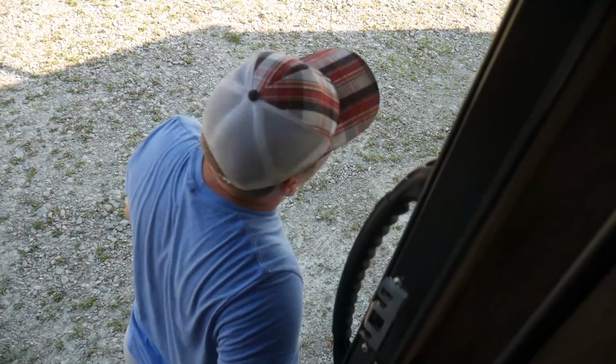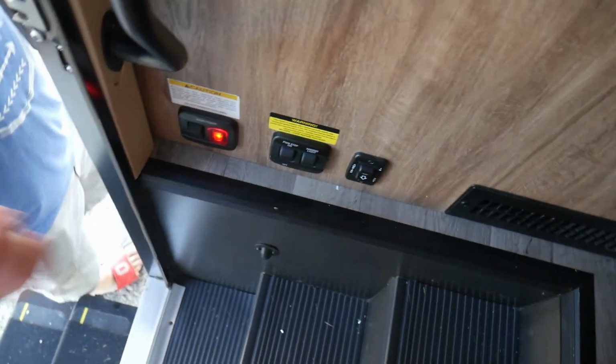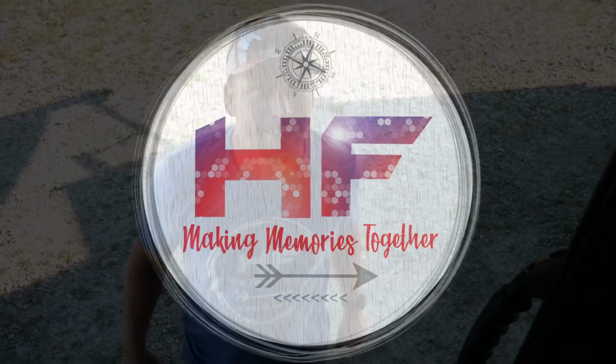Hey Ryan, what you doing? I was just putting the awning out. So look at that, we have a little shade on this 93-degree day. It's a button? It's a button. Where's the stick? No stick required. I loathe that awning. Oh my gosh, I wish we had a video of that.